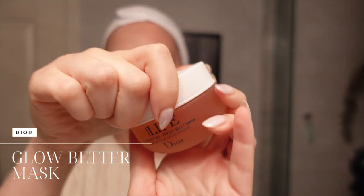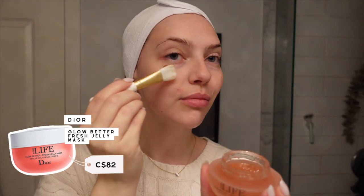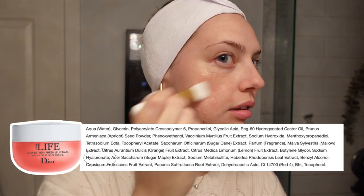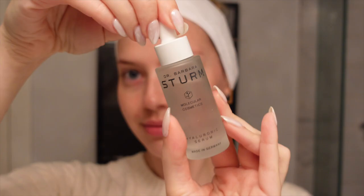We are next going in with the Dior Glow Better face mask. This is Bella Hadid's favorite face mask, and I'm not too sure about this one. It had a couple ingredients like fragrance pretty high up that I wasn't a fan of, but it did leave my skin glowing.